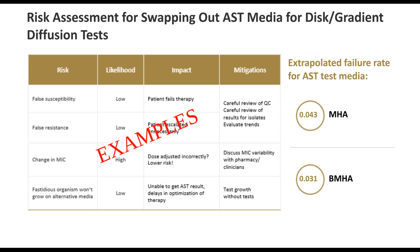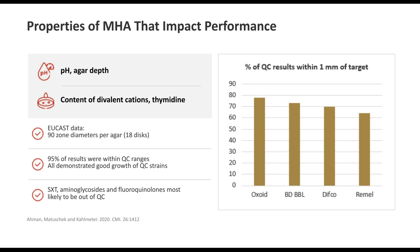And I do want to just point out, there has been some nice data done both by CLSI and UCAS that's looked at failure rates for AST media. Even though these are not exempt media, the failure rate is really low, like 0.04% for Mueller-Hinton and 0.03% for blood Mueller-Hinton. So the types of things that might impact the Mueller-Hinton from manufacturer to manufacturer that could impact performance include subtle differences in pH, the agar depth, the content of divalent cations or thymidine.